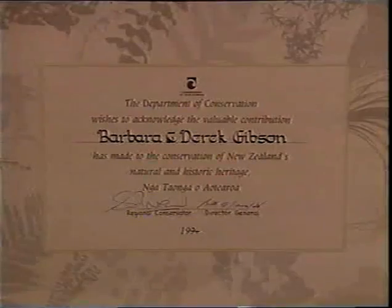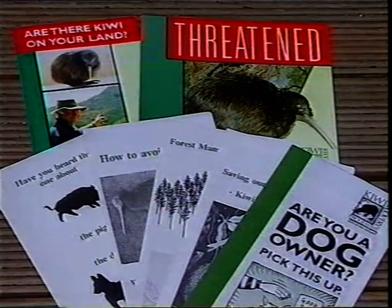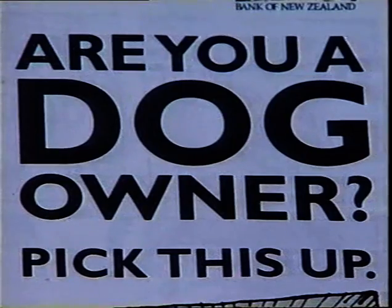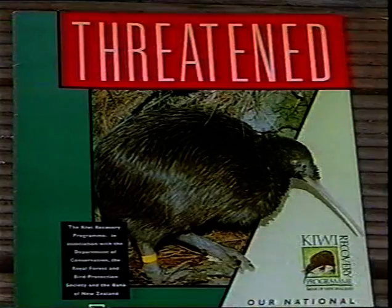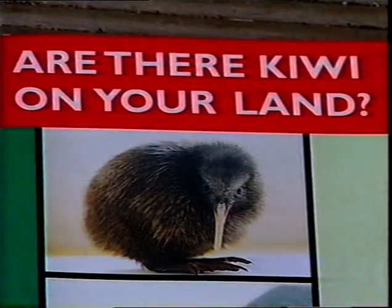Yeah. Let's go over there. Have a look over here. This looks interesting. Well, we heard them, but we never saw them. Barbara and Derek's work has been recognised by the Department of Conservation, who run their own kiwi recovery program. If you notice kiwi on your property, the information on these brochures can help you help the kiwi.